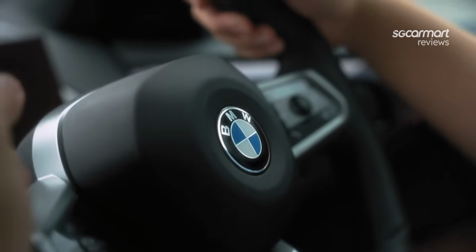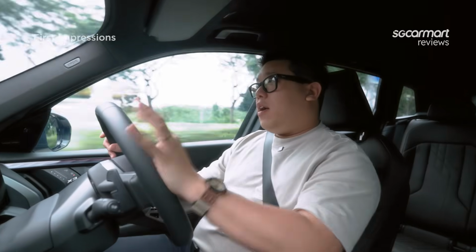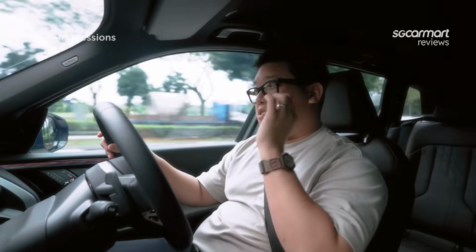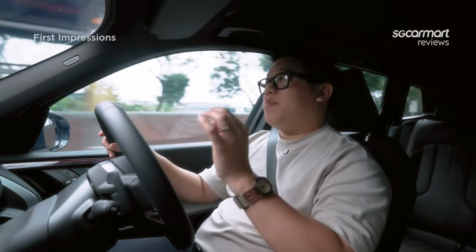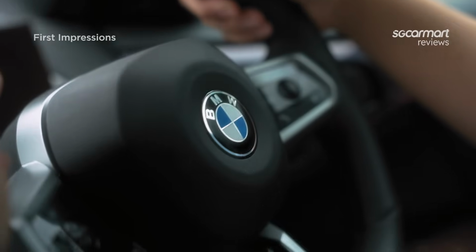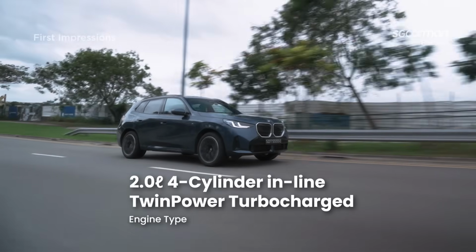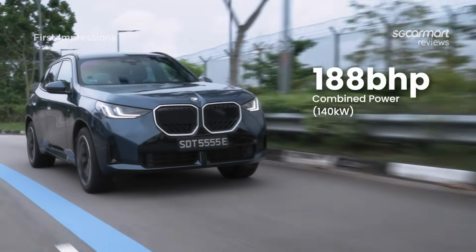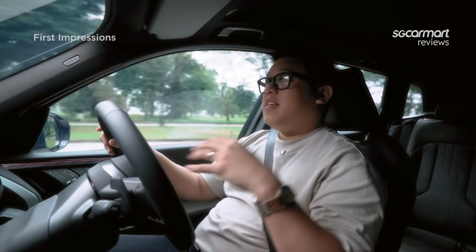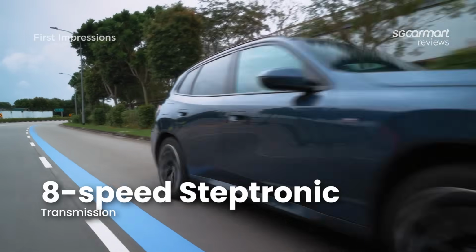So, driving the BMW X3 xDrive M Sport, what does it feel like? Well, it feels buttery smooth. If there's one thing about a Beamer, it's the drive. And this transmission is buttery smooth. It's so seamless and yet so responsive. Inside this is an inline-4 2-litre mild hybrid assisted, 188 brake horsepower, 310 Nm of torque. So you do have that instant torquiness, paired together with the transmission for a very lovely drive.